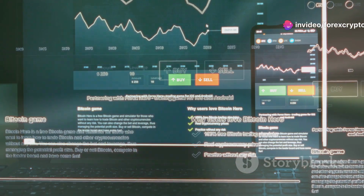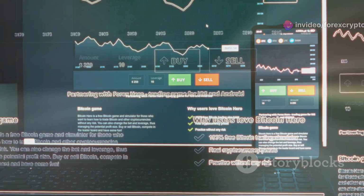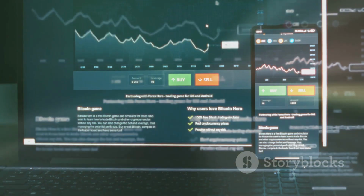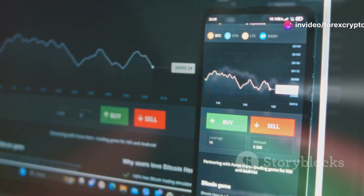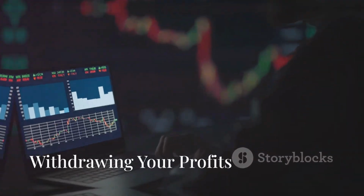Section 7. Setting up a limit sell order. A limit sell order allows you to set a specific price at which you want to sell your cryptocurrency. This helps you lock in profits and avoid losses. Go to the Trade section and select Limit. Enter the desired selling price and the amount you want to sell. Then, click on Sell. Your order will be executed automatically when the market price reaches your set limit.